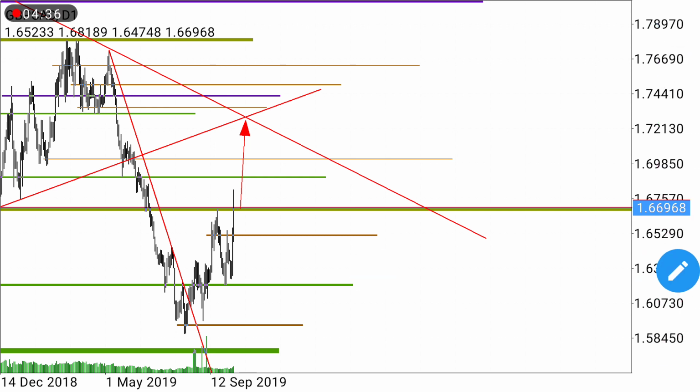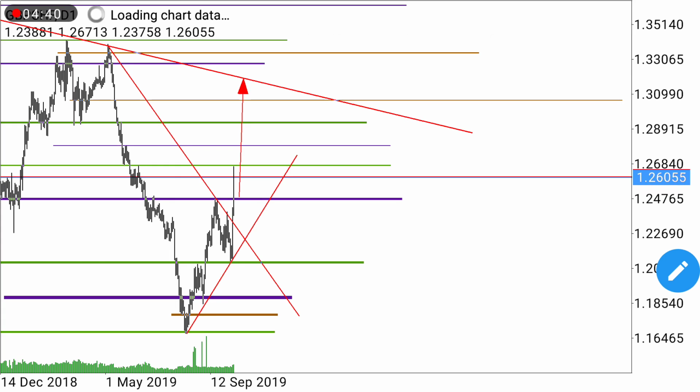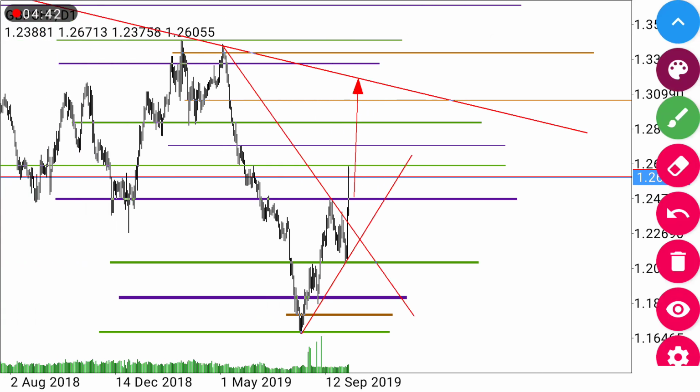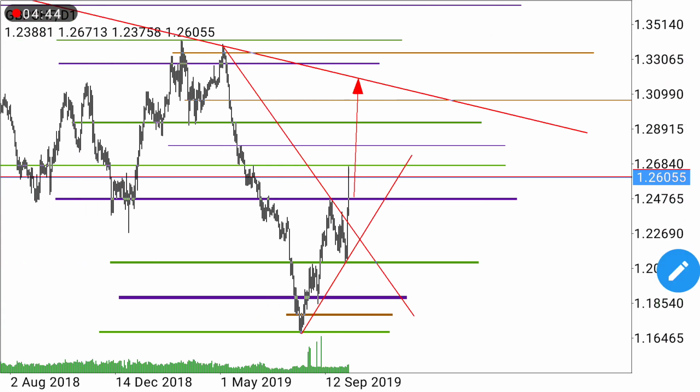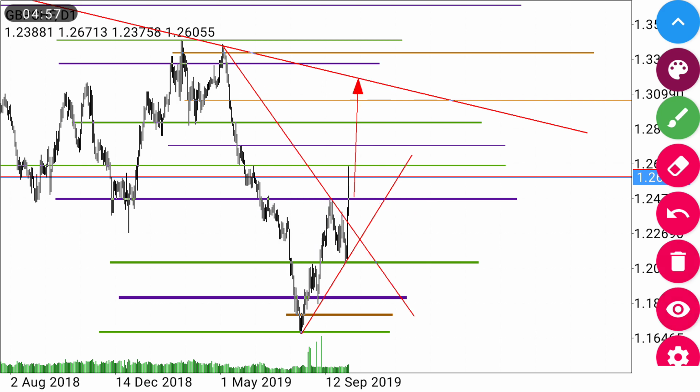Another pair which you're going to be looking at apart from GBP CAD is GBP CHF. And for GBP CHF for the coming week, we're going to be looking for a bullish direction. The big reason behind is because of the double bottoms, and the market has successfully broken this trend line and this support or resistance. So we are looking for a good pullback toward this level, holding it toward our targeted area. This is GBP CHF, and this is daily time frame.